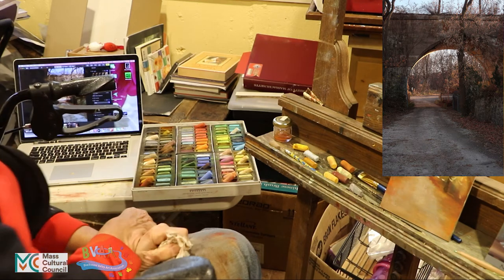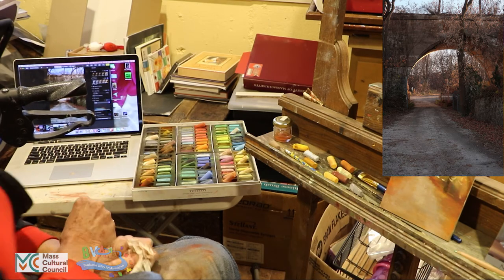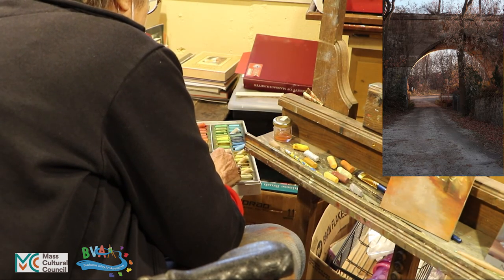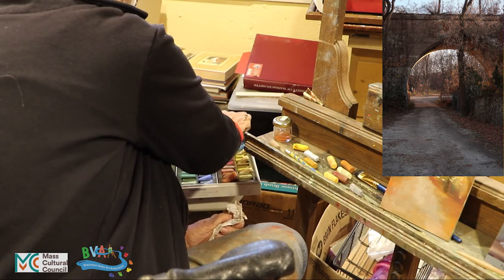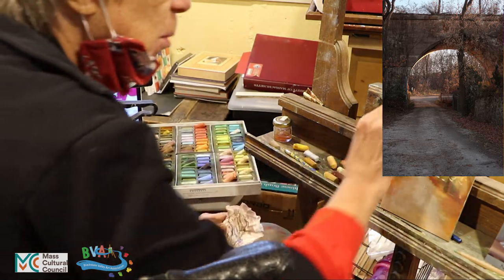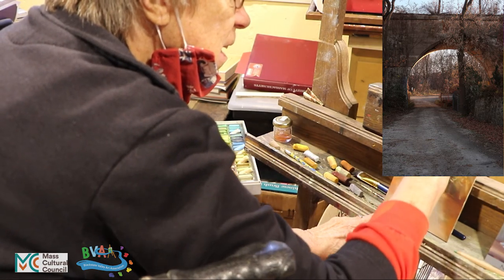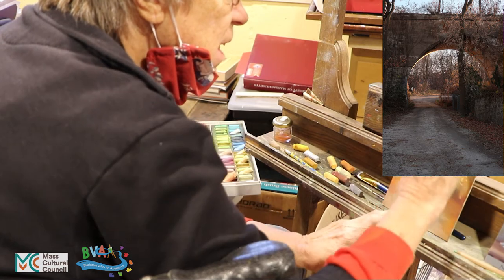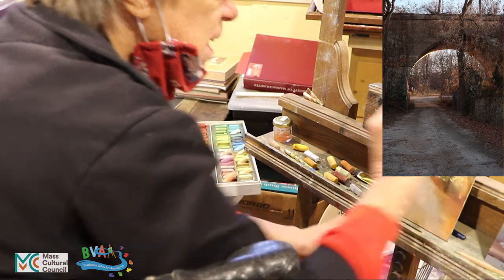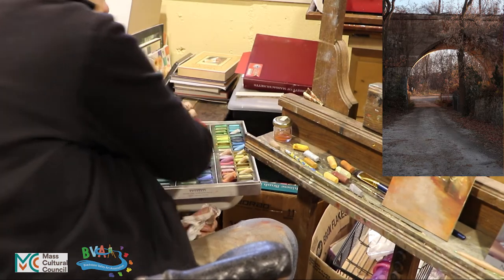I think maybe if I can... The sky is so nice and dark and blue on the top of that photo, but mine I think is a little too dark. See if I can add a color to soften that a little bit. Maybe some purple. Kind of a bright purple. Toned it down a little bit.